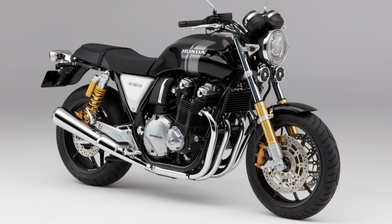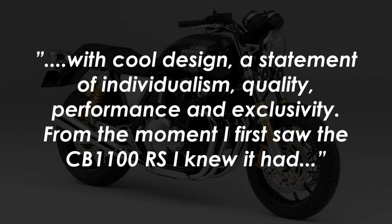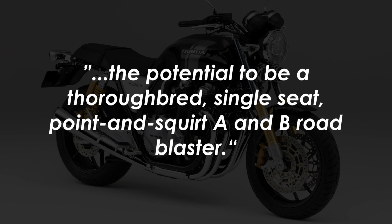Guy said of the project that 54 Motorcycles was created to move away from the one-size-fits-all standard and to build thoroughbred machines with cool design, a statement of individualism, quality, performance and exclusivity. From the moment I first saw the CB1100 RS, I knew that it had the potential to be a thoroughbred single-seat, point-and-squirt A and B road blaster.